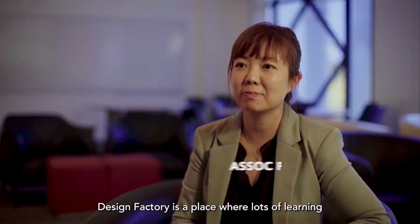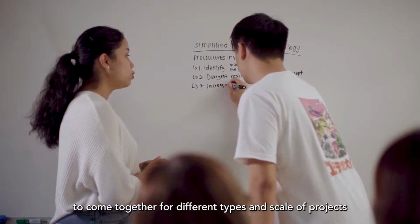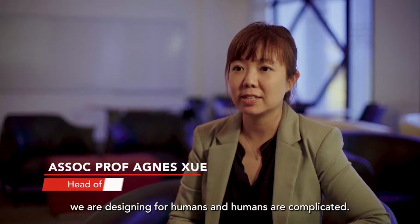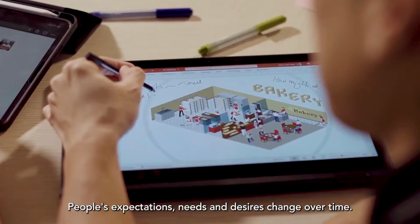Design Factory is a place where lots of learning and research takes place. We attract diverse groups of academics and students to come together for different types and scale of projects, brainstorming with the industry. More often than not, we are designing for humans, and humans are complicated. People's expectations, needs, and desires change over time.